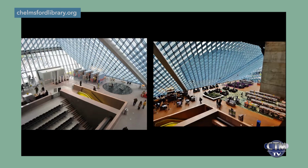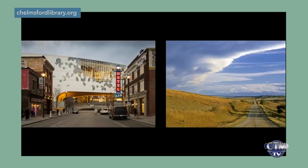But one library that was designed in Canada that's very innovative and has been largely celebrated is the Central Library at Calgary in Alberta. This was designed in 2018 by the firm Snohetta. Now, the design that we see here, this kind of arch, is supposed to be a reference to this Chinook cloud formation that people frequently see in Canada.